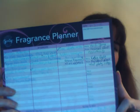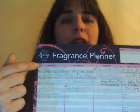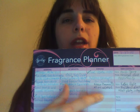So what I then do is I break it into smaller pieces. And I got, when they were on clearance, the Scentsy fragrance planners. And I love these because it's a daily to-do list, and they actually break it down into times of the day. So you got morning, afternoon, and evening. And so I write down what it is that I'd like to accomplish that day, and in what time during the day that it would work.